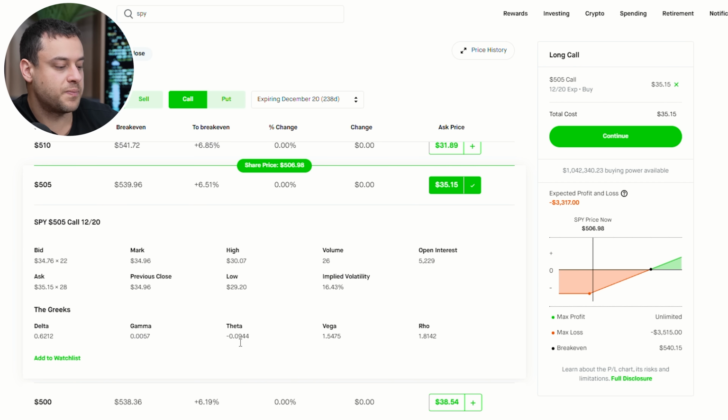So you can see here the theta is 0.09, which is actually not that low. That's actually $9 a day. So what theta means is the daily decay of the option. So right here, the $9 theta is $9 per day.